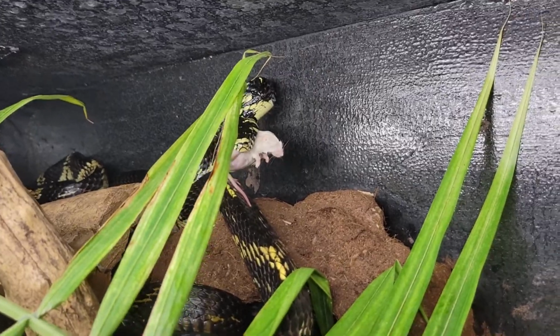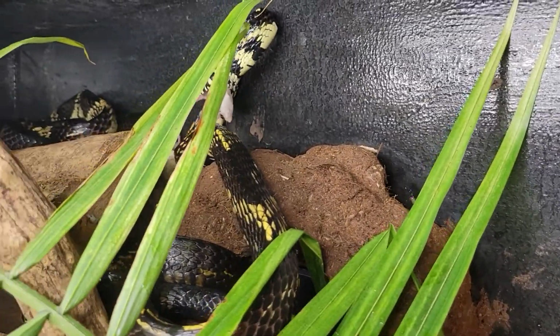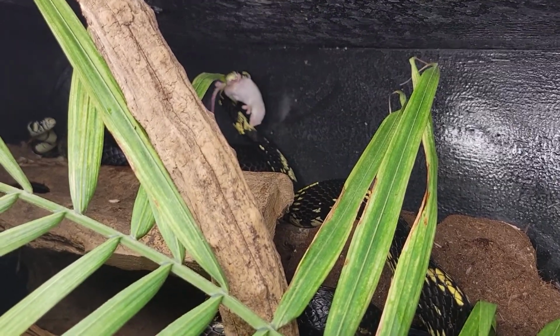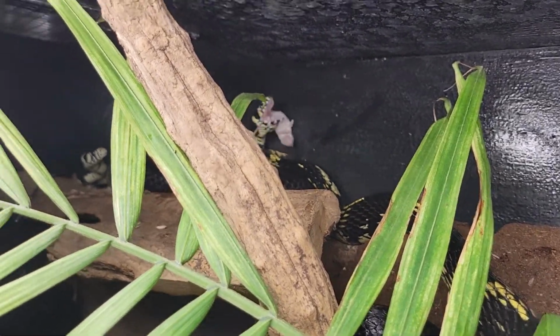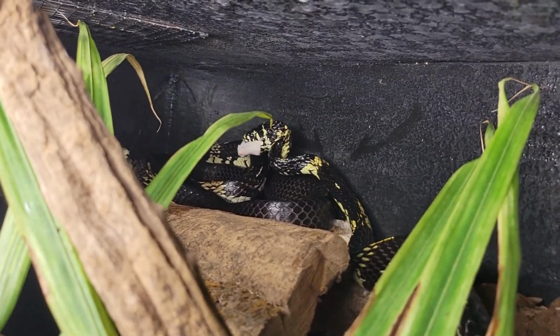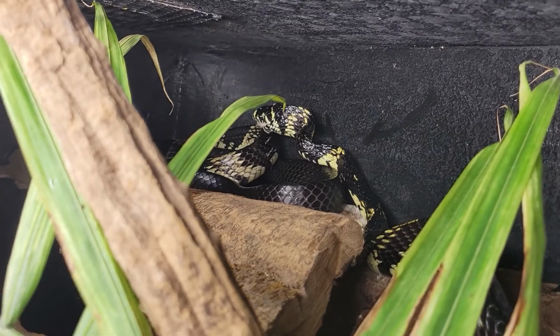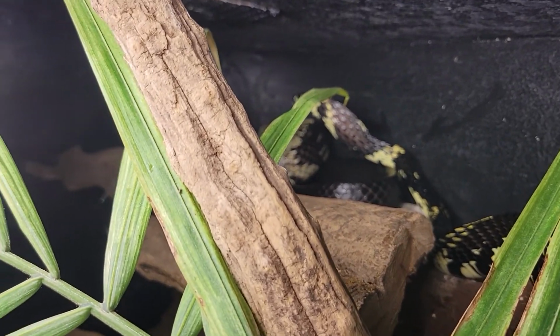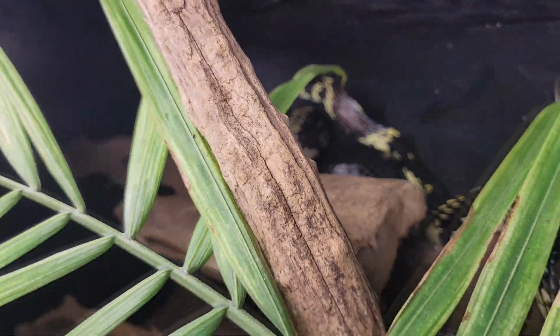They're really cool snakes, but like I said, these have been kind of a pain in the ass. Sometimes they're a little bit difficult to feed, and zero breeding. Granted, like I said, they may not even be a pair, but I really haven't cared enough to sex them.